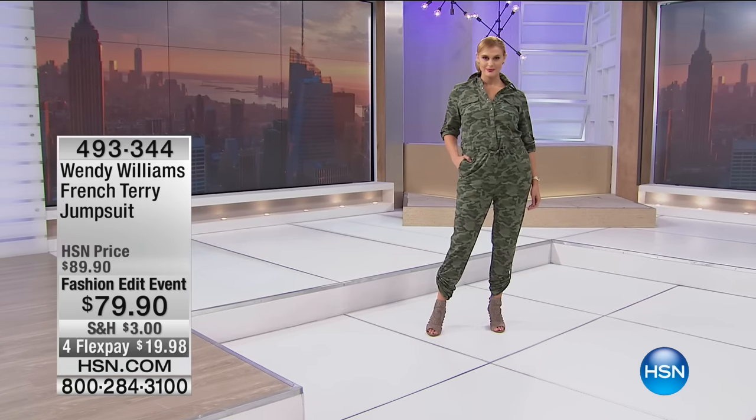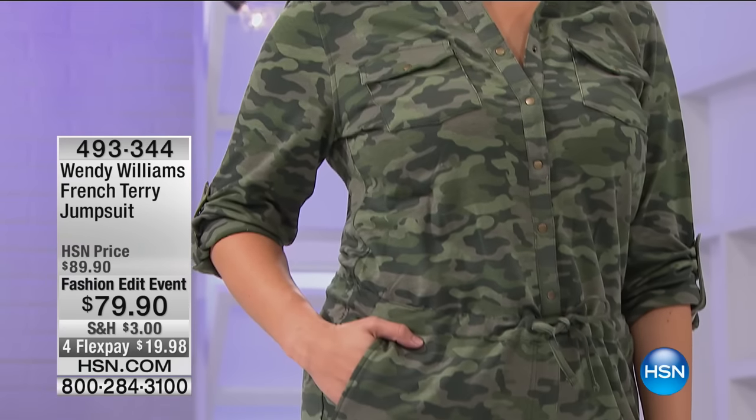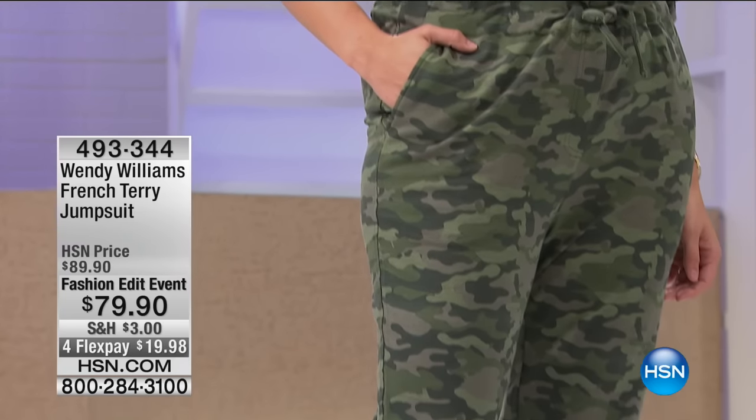Look at the army, by the way. There is the same jumpsuit in that army print, which is camouflage, which is what we're calling it in our system. I had this on earlier today, and it is the most comfortable jumpsuit.